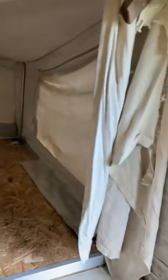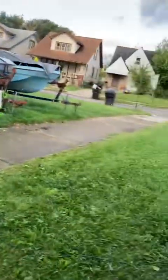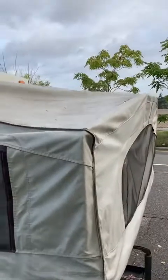So I'm gonna get this shut up here. It might rain today here in Detroit. Go around the outside here and get a good view. You know, some of the webbing is just old and matted. The awning that's here is still here. It looks like it's never been taken out. It's fairly darn new.